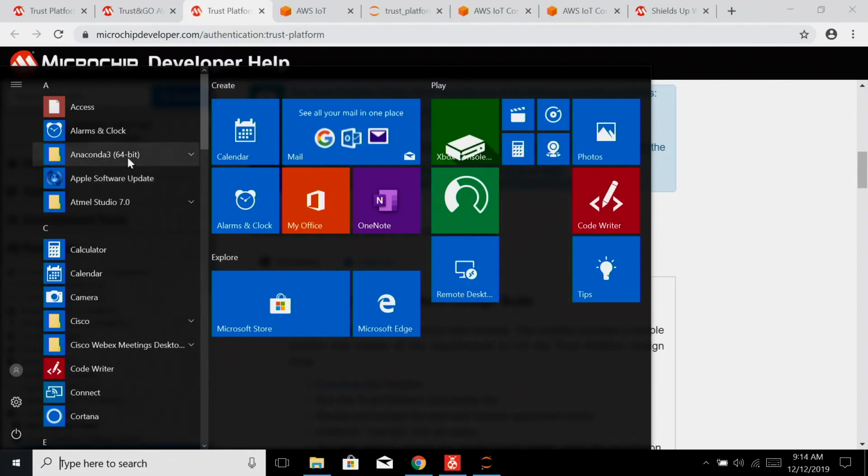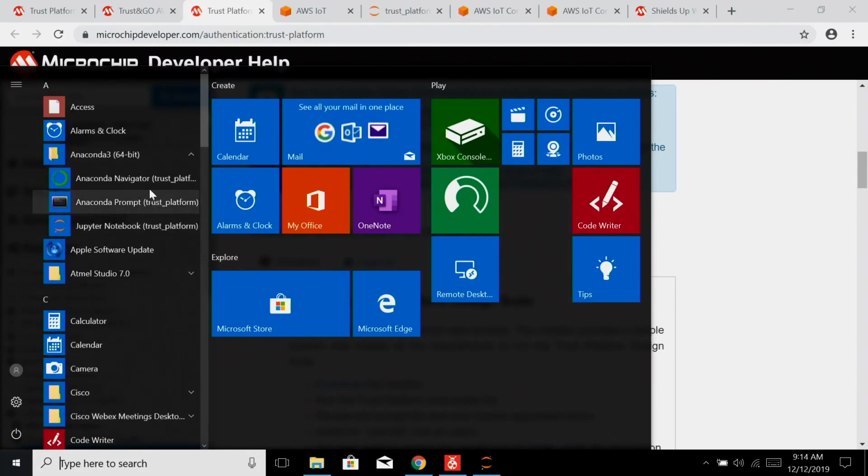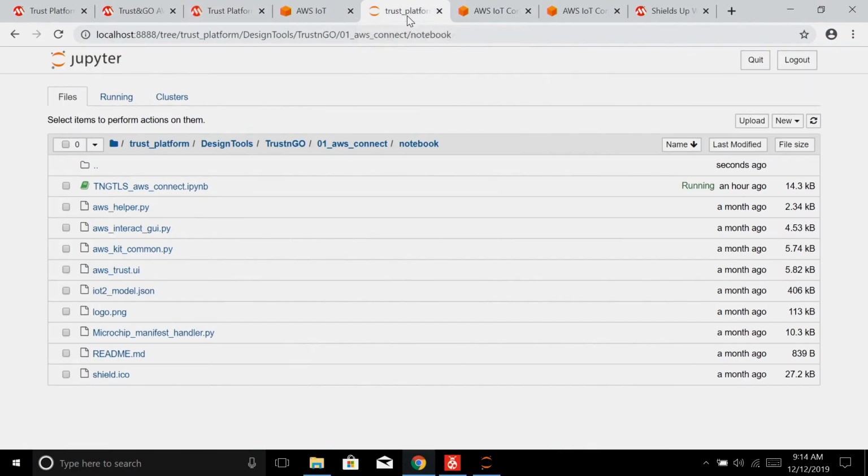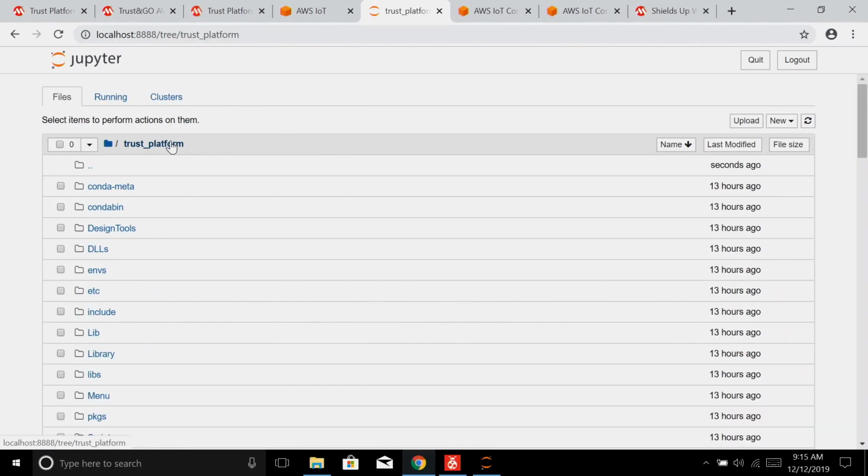Once I've installed my Trust Platform, what's running behind it is really something called Anaconda. So if I go to my Anaconda here, I'm going to launch it. I've already launched it to avoid consuming time on loading. What's going to pop up is an image of your desktop. So if you see here at the top, I have the folder architecture of my desktop, really, and I'll navigate from the Trust Platform into the design tool. So let me actually do it.